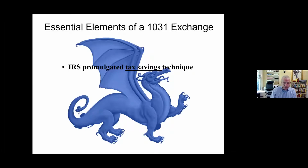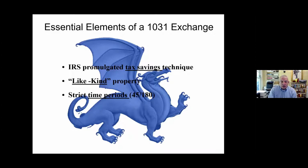within the world of 1031 exchange. So tax savings, like kind, time period. Here on the screen, you see 45 and 180. This will be your first introduction to the time periods. We're going to diagram a transaction, post the time periods, and talk about strategies for managing those time periods. Right now, 45 days seems to go by faster than it ever has because of the kind of crazy market we're in, where there's not enough supply to meet the demand.